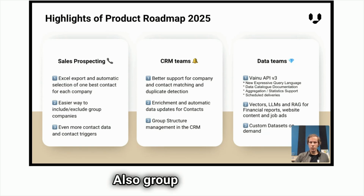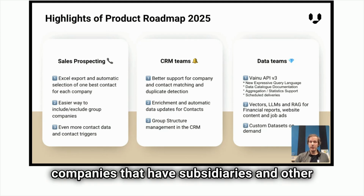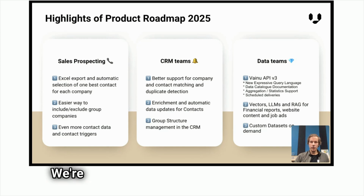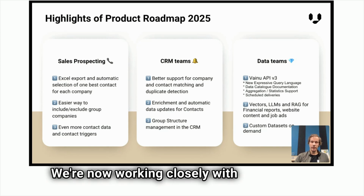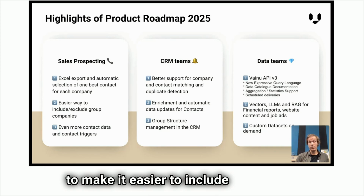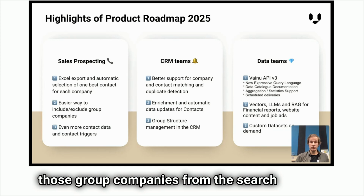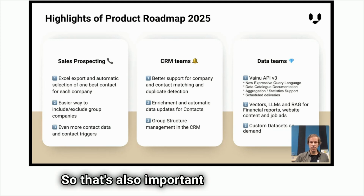Also, group companies. There are lots of group companies that have subsidiaries and other companies. We're now working closely with some of our customers to make it easier to include or exclude, depending on what you want to do, those group companies from the search results. So that's also important for prospecting.